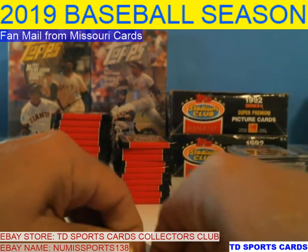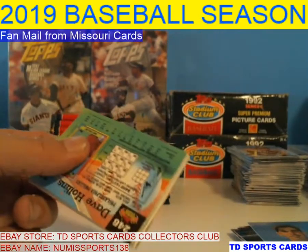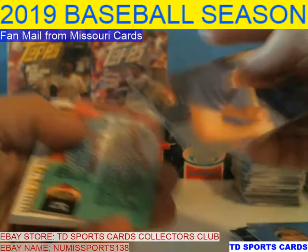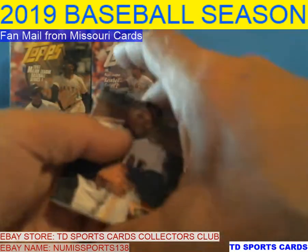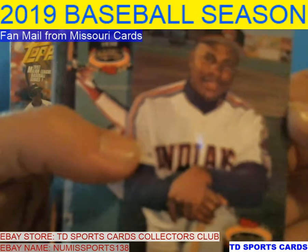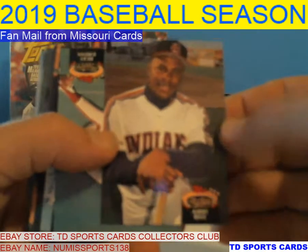These packs are in great shape. You gotta fight with them to open them. Don't want to tear them up though and bend up all the corners, and all of a sudden that'd be one of the big cards or something. Brian Bohannon, Tommy Gregg, Checklist, Jeff Coat, Stan Royer. There's Albert Bell. There we go. That's a pretty cool picture of him. Yeah, try to get it focused for you. But it's a pretty good picture.